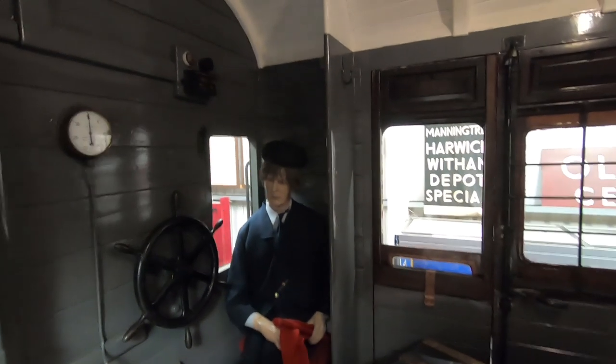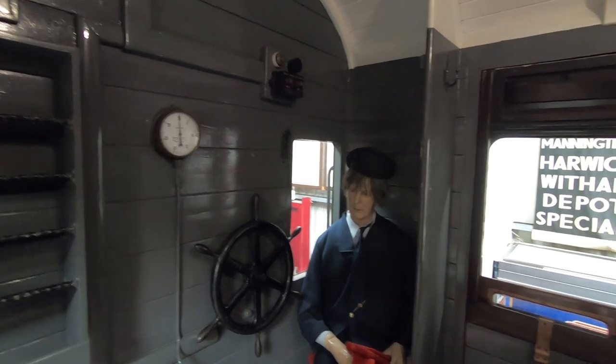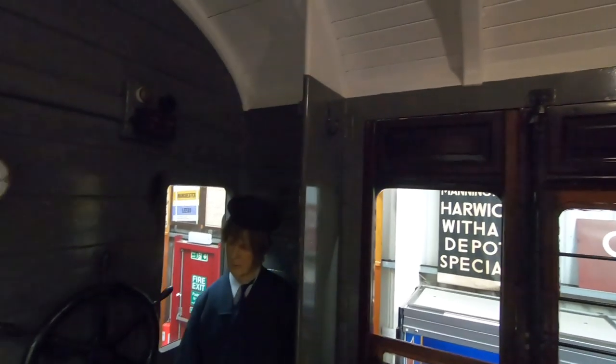This isn't a passenger compartment, you know. You're not allowed in here at all, really. Well, since you are here, I'll let you have a quick look round. Be careful there on the step.